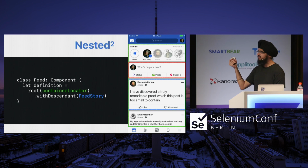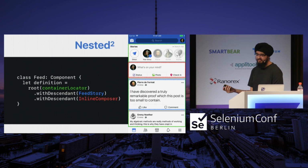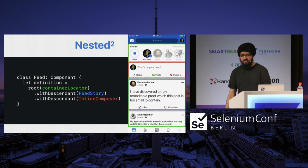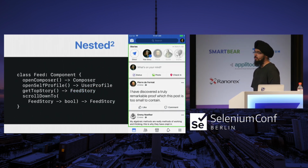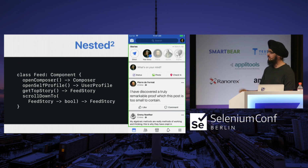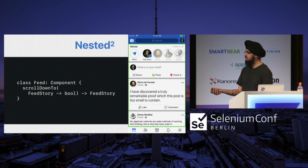So the inline status composer here is going to be another nested component inside it. We could have any definition for it, so let's add a definition. Let's add a descendant for that. So on the feed, we could have semantics like this: open the composer, open self-profile, get the top story. I want to focus on the last one, which is scroll down to feed story to Boolean to feed story.